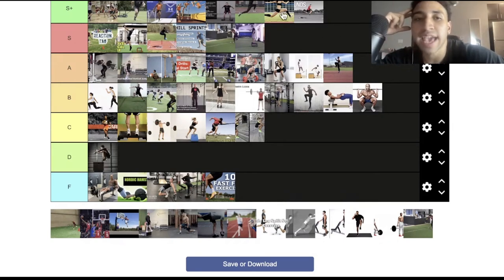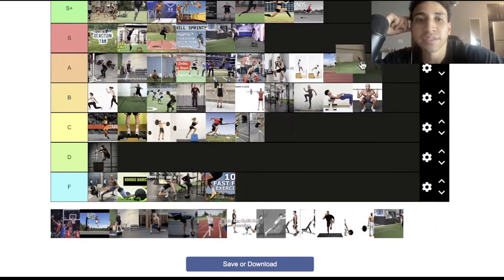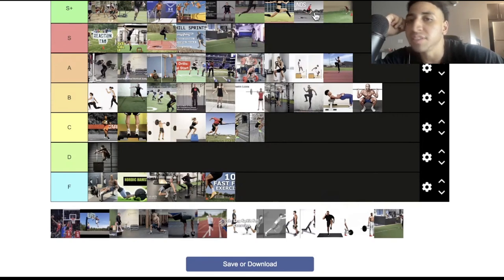Honestly, this low-key could be top 3. Depending on who you're talking to, it could be top 2. But all S plus, honestly, any of these could be top 3. It's too hard to rank. In my opinion, it's 5v5 basketball and resisted sprints, but it's too hard to rank.